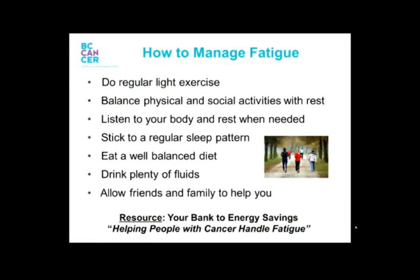Some tips to help you manage fatigue include doing regular light exercise, balancing physical and social activities with rest, and listening to your body. Rest when you need it. Stick to a regular sleeping pattern and eat a well-balanced diet that includes plenty of fluids. Also, allow your friends and family to help you.